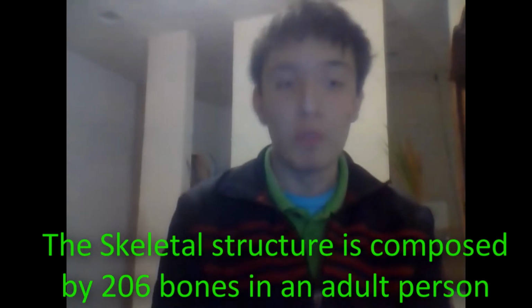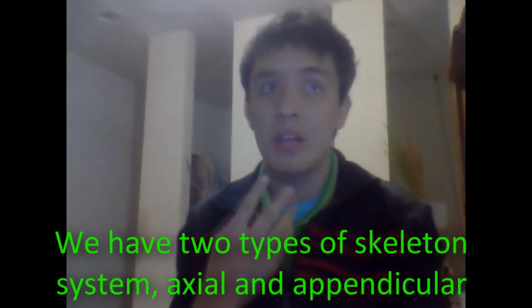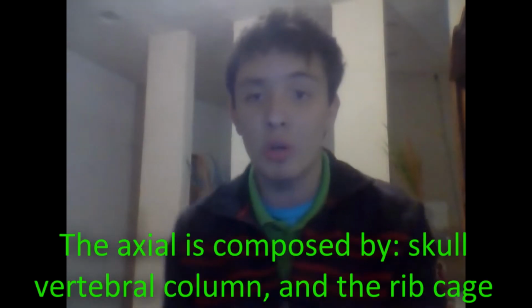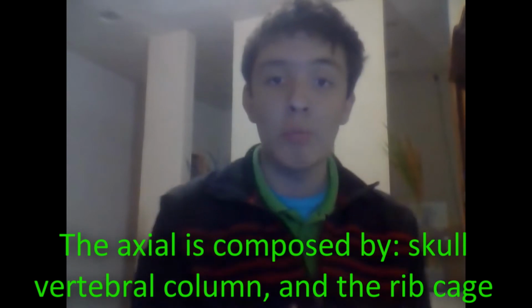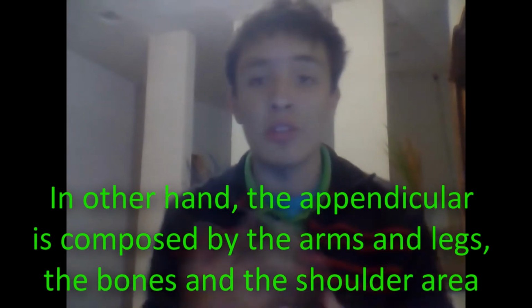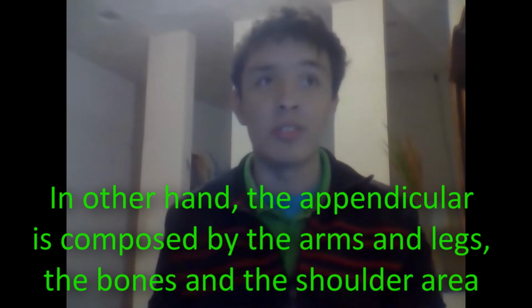The skeletal structure is composed of 206 bones in an adult person. We have two types of skeleton system, the axial and appendicular. The axial is composed of the skull, the vertebral column, and the ribcage. On the other hand, the appendicular is composed of the arms and legs, the bones, and the shoulder area.